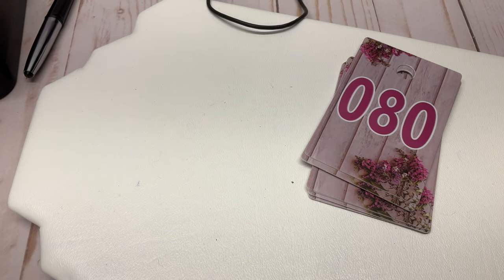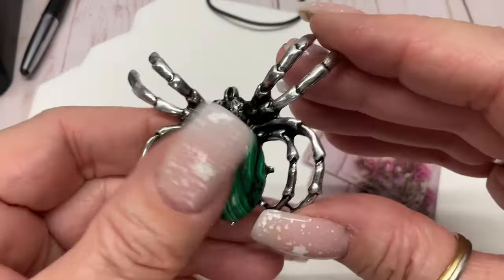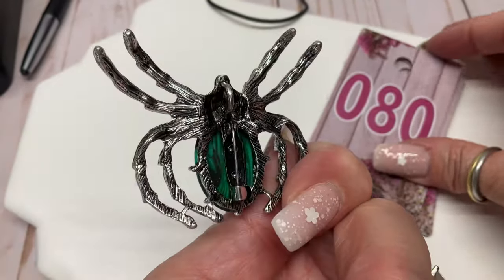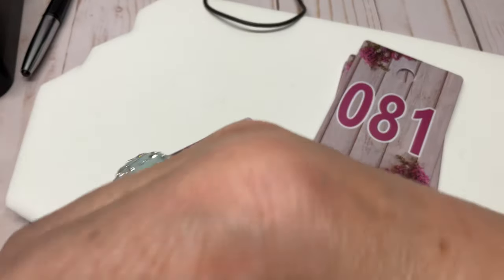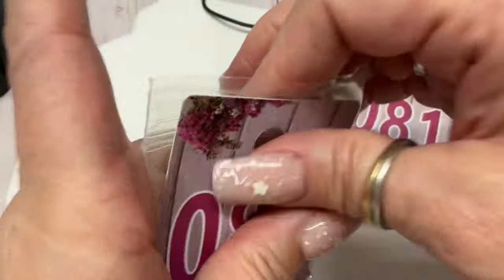A spider, you guys, a spider. Bow malachite spider, silver tone. It's a new brooch and pendant. This one is going to be $5. $5 spider brooch. That's a bargain.